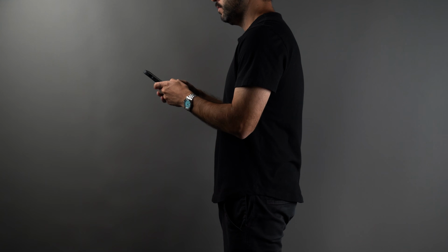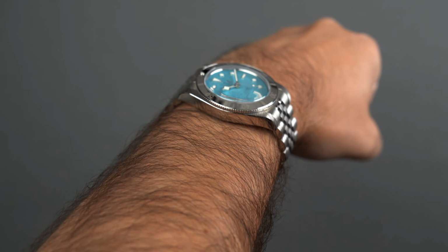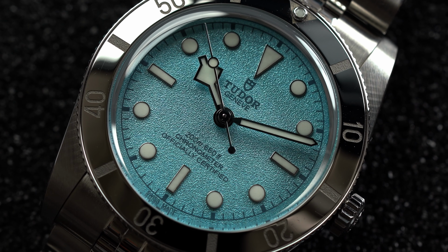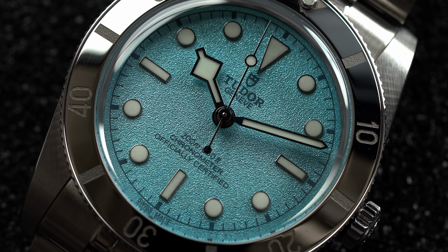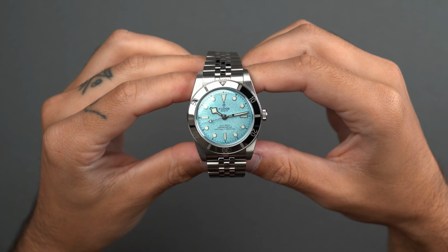The watch community's reaction has been fascinating to watch unfold. On one hand, you've got enthusiasts praising Tudor for finally bringing some much-needed color and personality to their lineup. The texture on that Lagoon Blue dial is truly mesmerizing in person. It catches light in ways that make you understand why Tudor chose this particular shade over the more predictable navy or traditional blue options we've seen on the Black Bay 58.